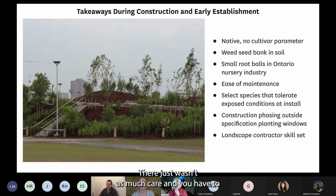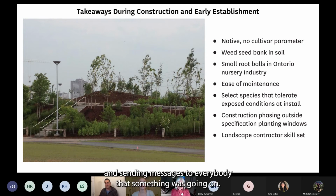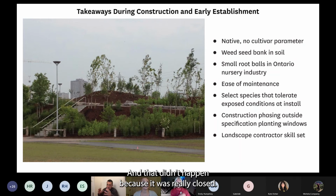There just wasn't as much care, and you have to give a lot of credit to the public for seeing things. And I think Cynthia and her group would have been in the park pointing out things and making phone calls and sending messages to everybody that something's going on. And that didn't happen because it was really closed and it was just the contractor maintaining it with a very light hand. So there was a whole list of issues that started to develop over that time.